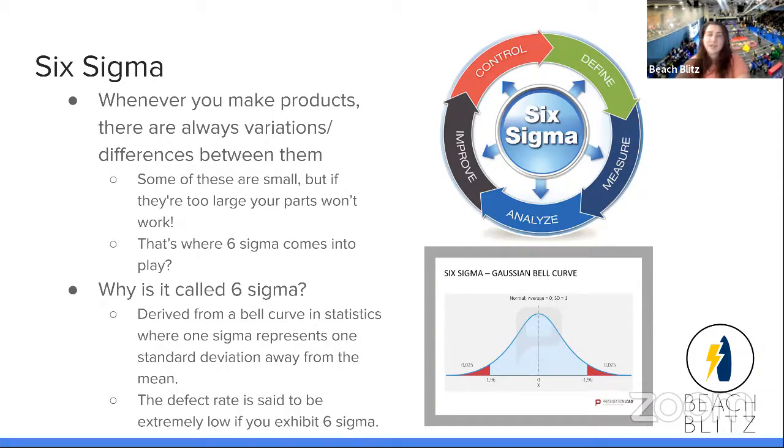And so the first question I always get when I say Six Sigma is, why in the hell is it called Six Sigma? Six Sigma is derived from a bell curve in statistics. 1 sigma represents essentially 1 standard deviation away from the average in the middle. The defect rate is said to be extremely low if you exhibit Six Sigma. So that picture to the right, that bell curve, is showing you want to be in the blue area. And then your defects are to the right. You have a really low amount of defects.